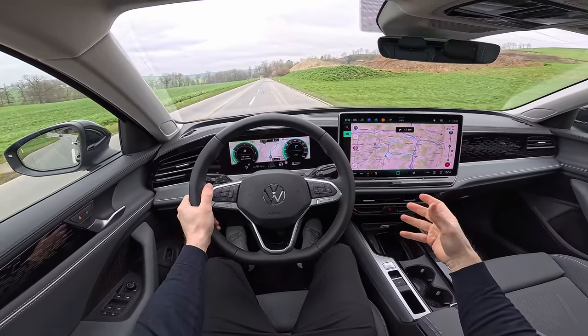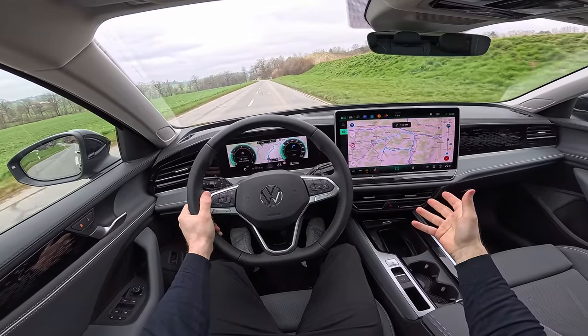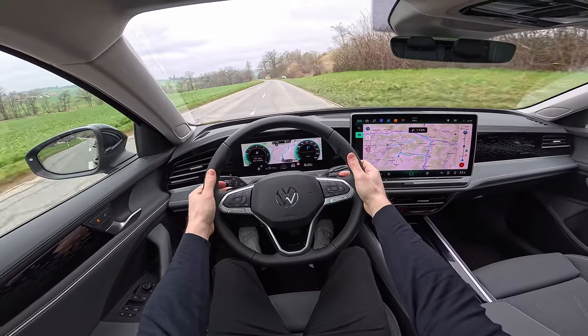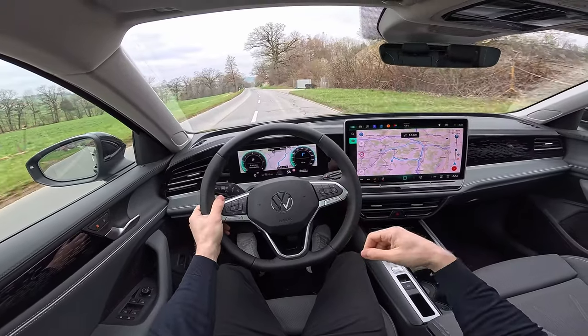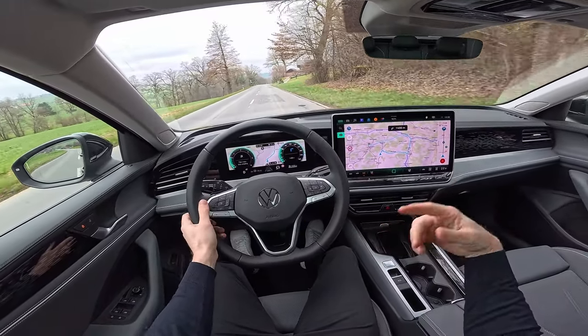Actually on this diesel version, you don't have any options to choose the driving mode. You have just one driving mode. You can basically go in manual mode and change the gears manually from the paddles behind the steering wheel, but you don't have an eco, normal, or sport mode. You just have one driving mode.